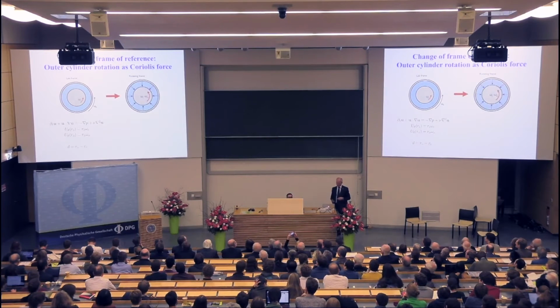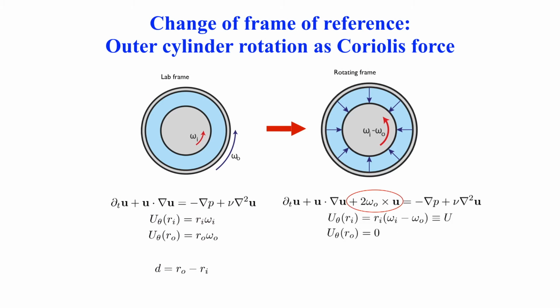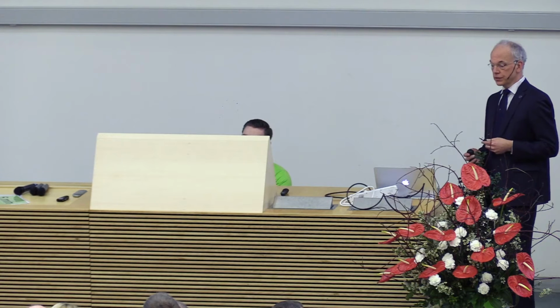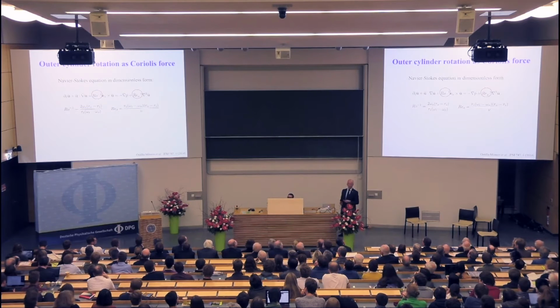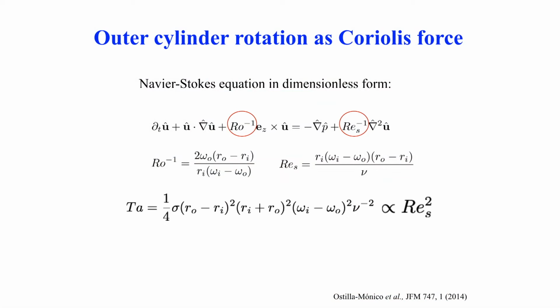So what we do is transfer these equations to the rotating frame of the outer cylinder. And even as a first-year student, you know that then you get an extra force, the Coriolis force. So these boundary conditions transfer to a Coriolis force by transforming the coordinate systems. When you now non-dimensionalize the equations, you get two dimensionless parameters. One is the shear Reynolds number, and one is what's called the inverse Rossby number for the strength of the rotation. We express that, to stress the analogy to Rayleigh-Bénard, as the Taylor number.